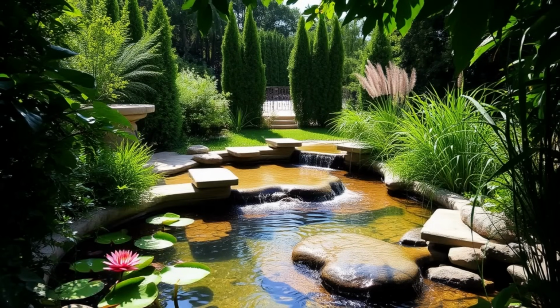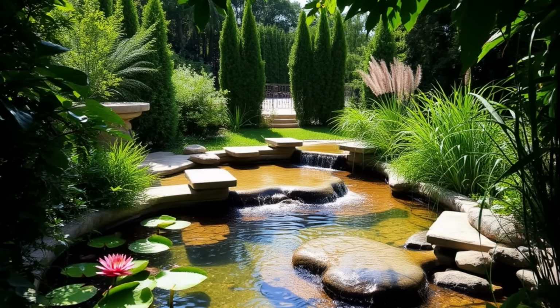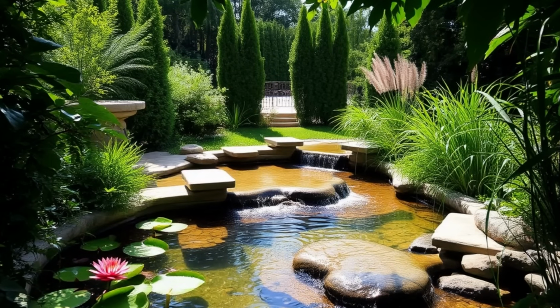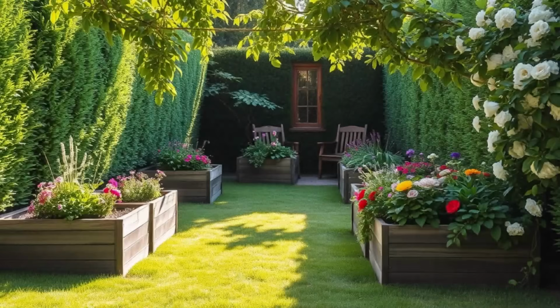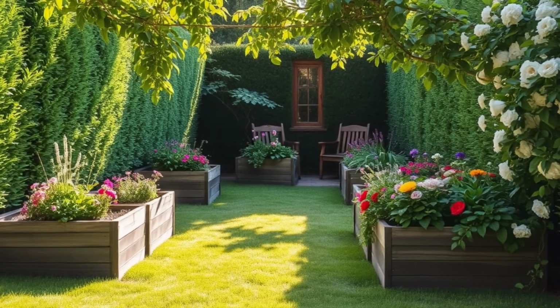Don't forget the power of sound and verticality. Incorporating a water feature, like a small fountain or bubbler, can introduce soothing sounds that help mask less pleasant background noise, further enhancing the sense of a private retreat.